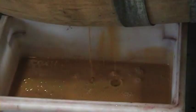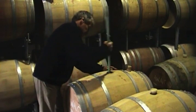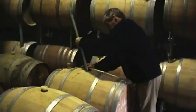So this is what we call lees. After fermentation, the yeast die and settle at the bottom of the barrel. Regular lees stirring breaks down the dead yeast cells and adds complexity and mouthfeel and a mealy type flavour to the young wine.